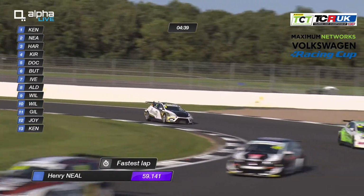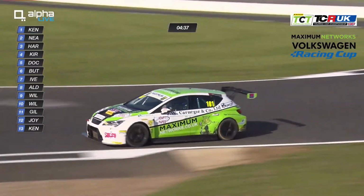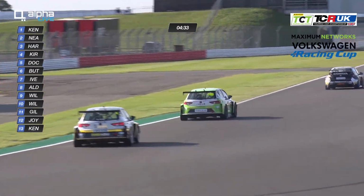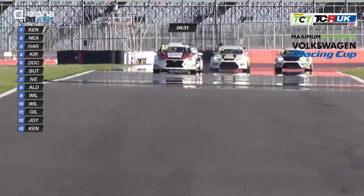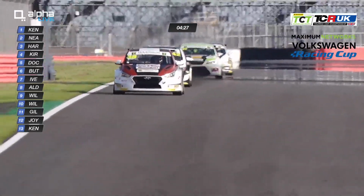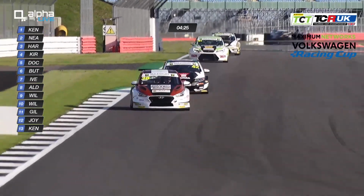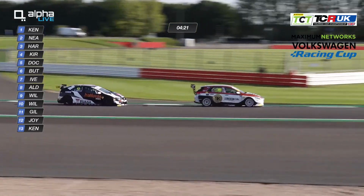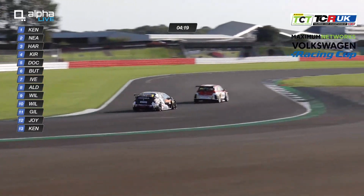There's Dan Kirby in 4th place. Oh, Max Hart's gone wide. Manages to recuperate quite quickly, though, but yeah, Henry Neal, you can tell visually now, he has set his sights on the back of that Hyundai. Watch his line as he goes into here, though. He turns in a lot earlier. Gets it turned in about there, dives it down on the brakes, gets it slowed up in a bit more of a straight line, and maybe that's just helping because of how that car handles.